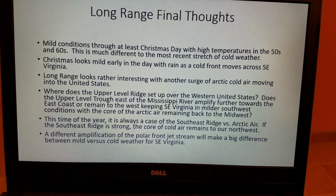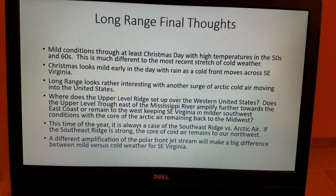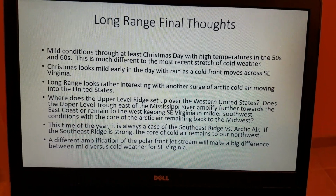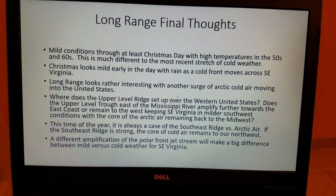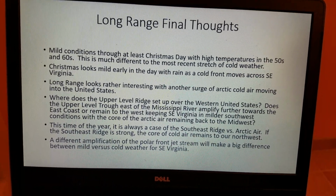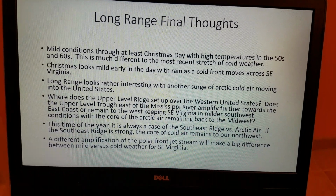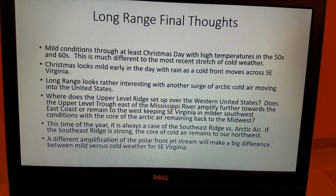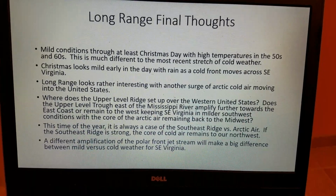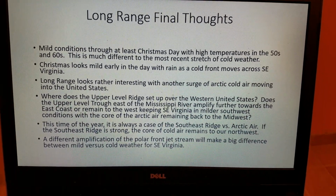Right now, the American GFS model is showing a colder pattern. The European model, however, holds the cold well back to the northwest of southeast Virginia. So this time of the year is usually a case of the southeast ridge versus Arctic air. If the southeast ridge is strong, and when I say a ridge, I just mean an area of high pressure, the core of the cold air remains to our northwest, and it's almost like a roadblock. The core of the cold air just can't quite clear the coast. But if that southeast ridge is weak, then we could have much colder temperatures.